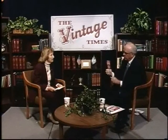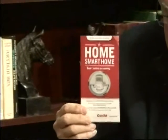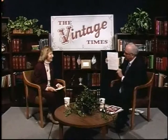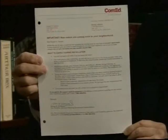Do I have a choice in having a smart meter, or do you install it anyway? Well, let's go through the installation process. About 90 days before we install a smart meter, you'll get a bill insert, looks like this. And then 60 days in advance, you get a postcard saying smart meters are on their way. And then 30 days in advance, you get a letter saying we're going to be in your neighborhood in the next 30 days. Please leave your gates open and your dogs in.